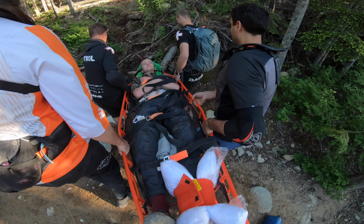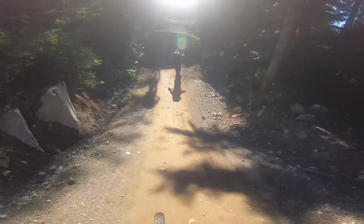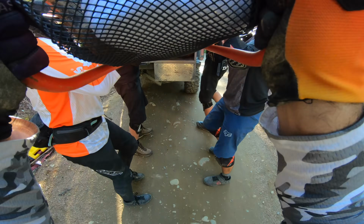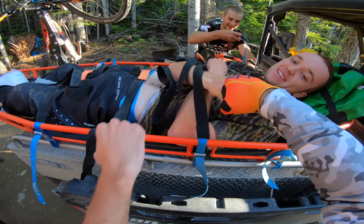Flynn, one of the hardtail guys, broke his ankle a few bikes ahead of me. He heard the commotion, got distracted, and launched off a roller into the lip of the next jump. Flynn was in good spirits and in good hands, but it'll be a few months before he's riding his hardtail again.